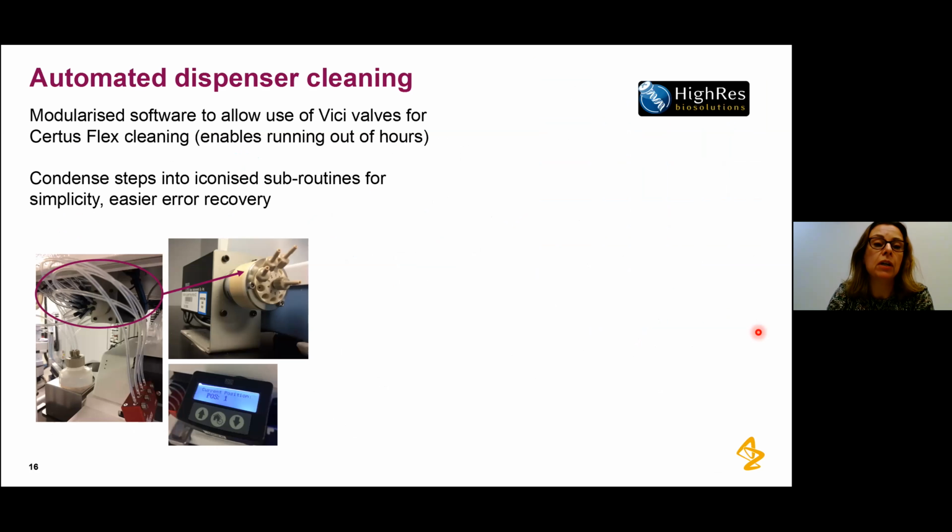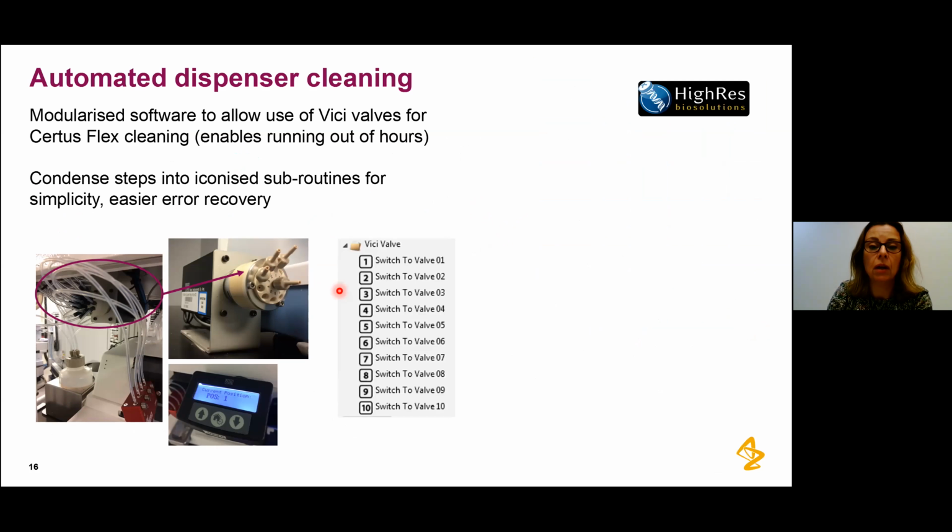Sticking with the automation, just to highlight some work we've done to automate the cleaning of the CERTUS FLEX. As I mentioned earlier, cleaning of the microvalves is really important for high quality data. On each dispense cart, we have Vici valves, just shown here. The tubing of the CERTUS FLEX goes through a Vici valve, which can switch positions. We have up to 10 positions that the Vici valve can move to, so rather than accessing a reagent in position 1, you might have wash solutions in positions 2, 3, 4, etc.